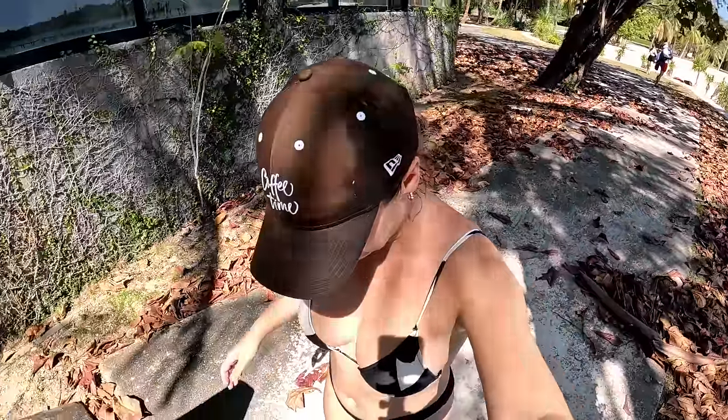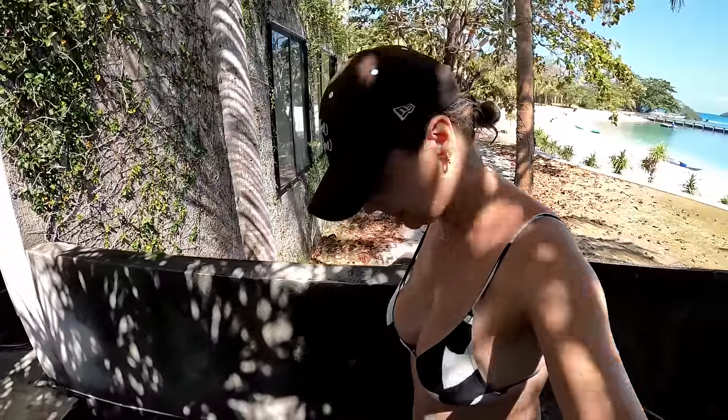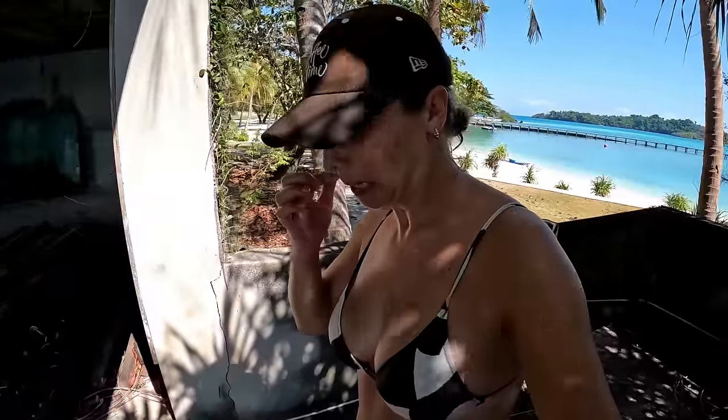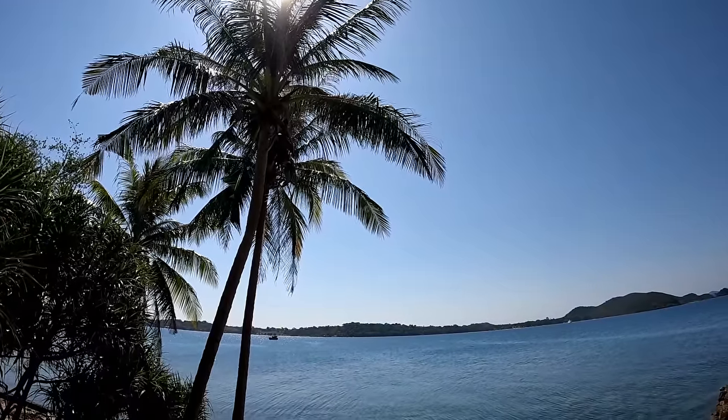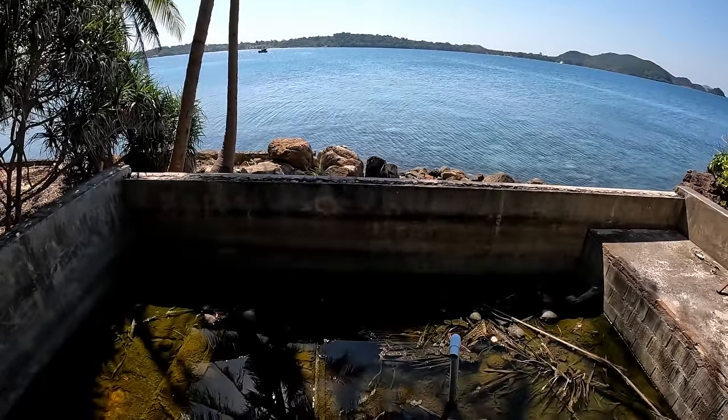Ready? Let's see. I hope nothing's gonna bite my feet because I left my flip-flops in a kayak, but hopefully it'll be okay. Ouch! I just stood on something. But this would be such a nice place, honestly, if it would be open. Check out the swimming pool. Look at that. Look out over there. I could stay here.